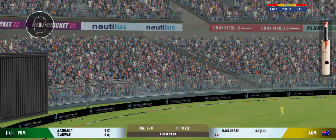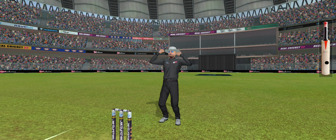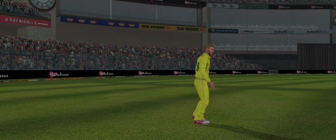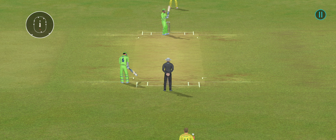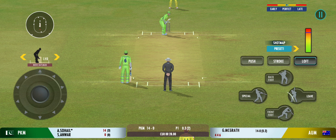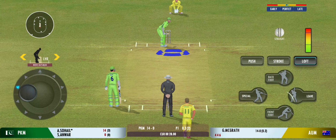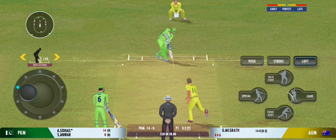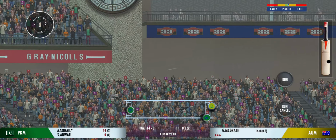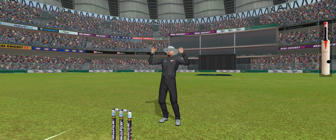Well, that's a massive six. Made a cracking sound of the bat. Shouts of catch it, but nobody will. That's 6 runs.